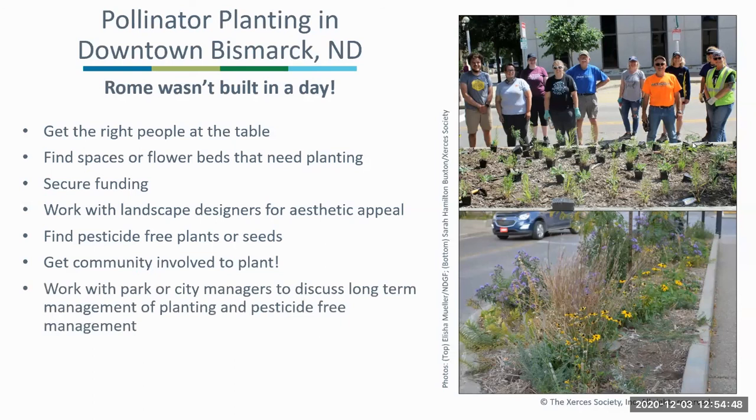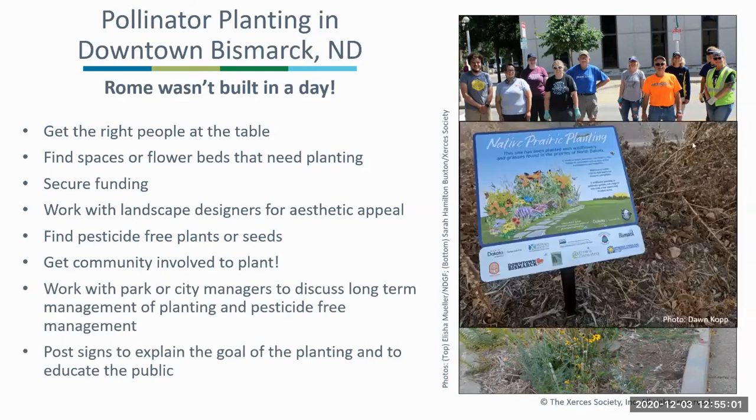And then work with the park or city managers to discuss the long-term management of those plantings and the pesticide-free management that would need to be used. And then, so importantly, I believe, is to post signs to explain the goal of the planting and to educate the public, especially in these highly visible places like a downtown area. There's now a sign in each of these flower beds explaining to the public the importance of our native prairies, the importance of our pollinators, and what the goal is of each of these plantings.